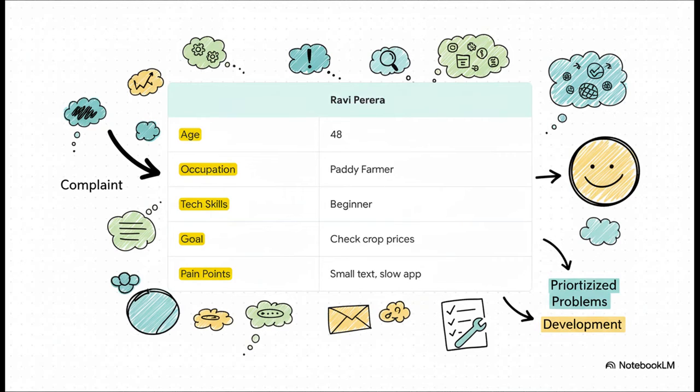And notice his pain points. The small text, the slow network, those came directly from real feedback. So now, when a designer thinks, would this work for our user? They can ask a much better question. Would this work for Ravi?